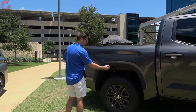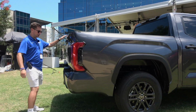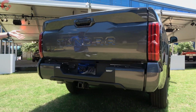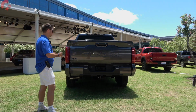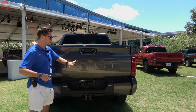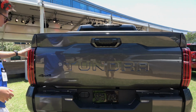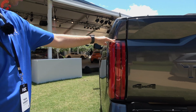Coming around back, you're on the same wheels, wheel arches around the back. And then as far as the rear design, you're gonna have this signature Tundra look, which honestly looks really good, especially for this new generation. They've done a fantastic job of making this truck look so tough and masculine. We have Tundra spelled out in the tailgate. We have our signature Toyota badge right here. And then our taillights are still going to be the premium LED taillights, it looks like.